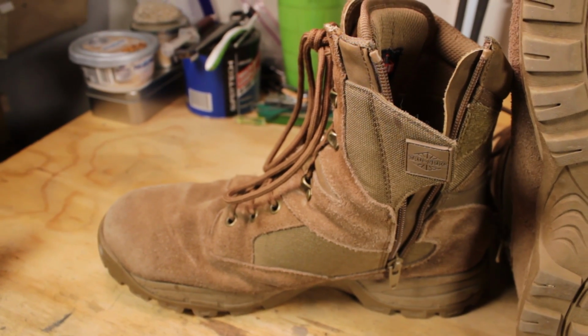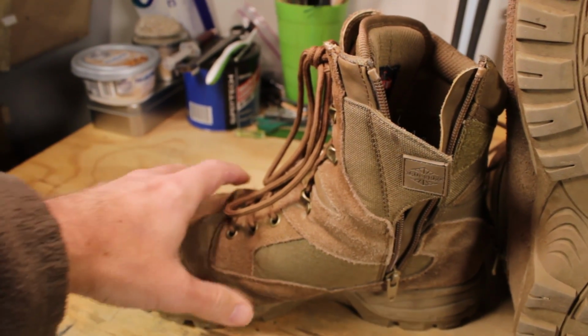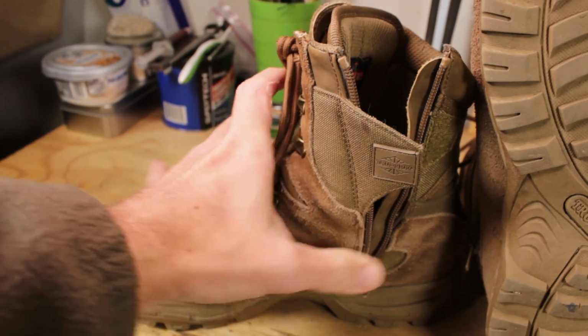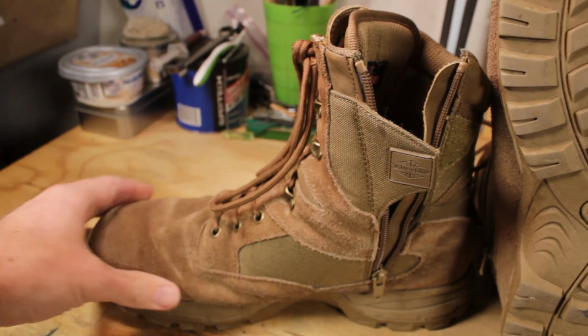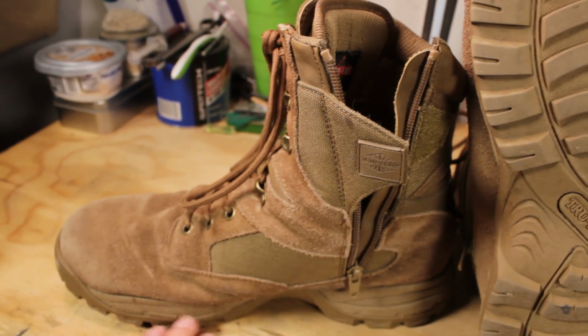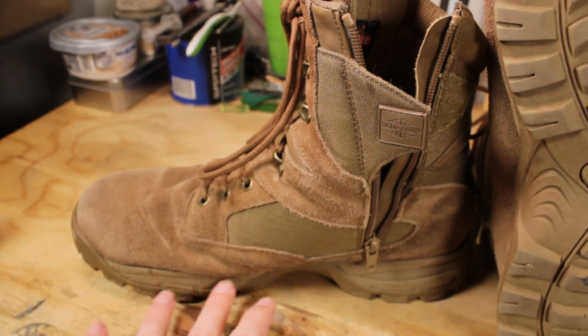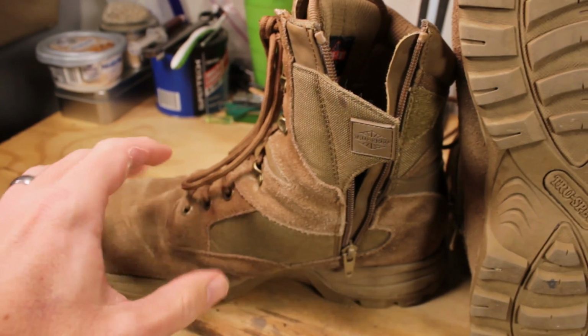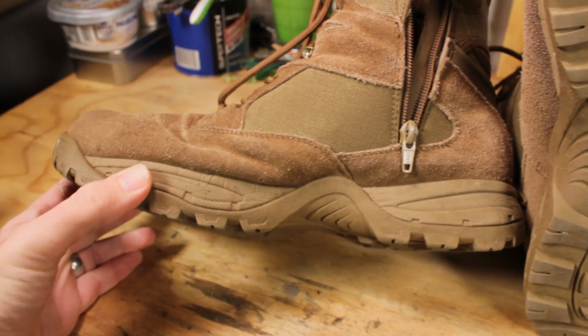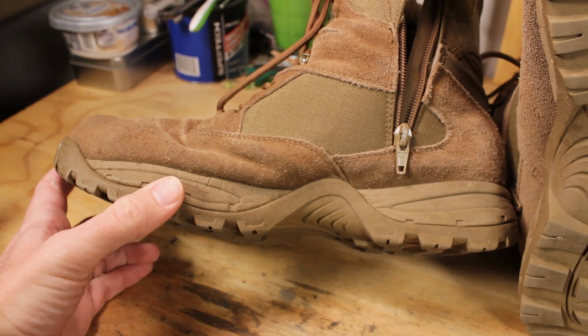I prefer a boot that fits mostly like a sneaker. I want it to be able to snug down around my foot pretty tightly so that I don't get a lot of movement and pick up a lot of blisters that way. And I like it to have just a certain amount of rigidity in here and a certain amount of flexibility. Who knows how you can quantify that, but this is definitely hitting that sweet spot that I like.